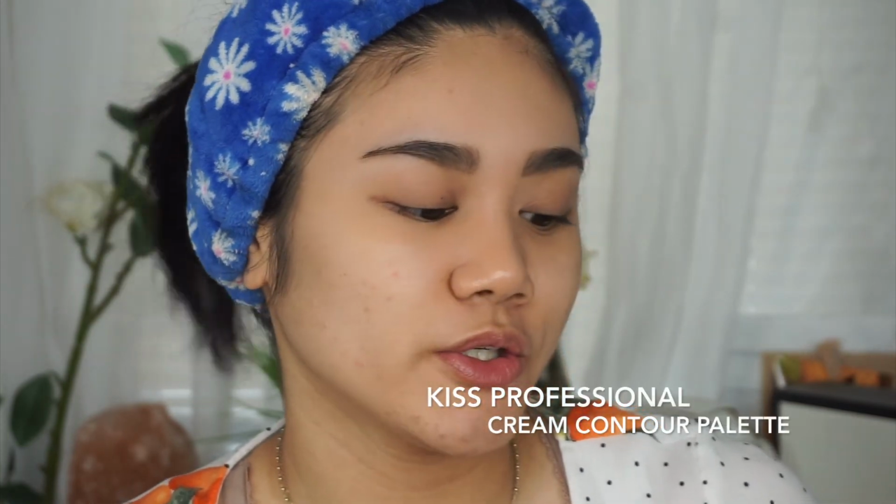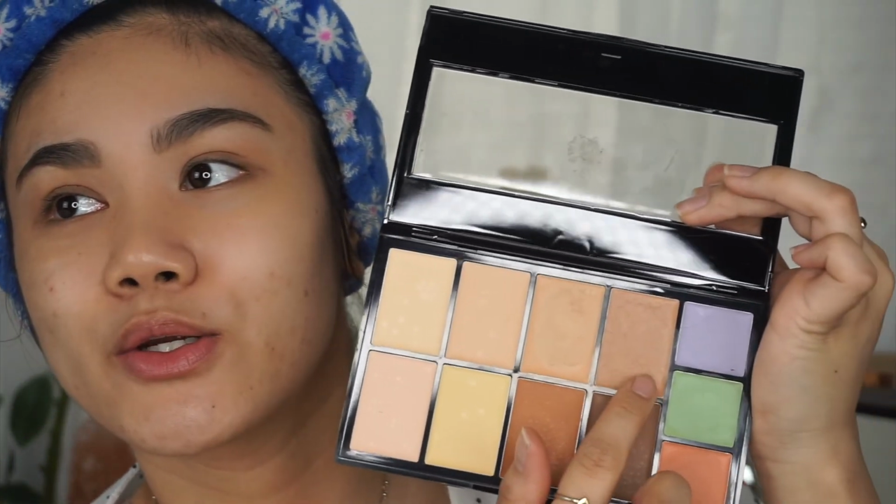Okay, now that we're done with the brows, they're still looking kind of crazy. So we're gonna clean them up using concealer. I'm using the Kiss Professional Cream Contour Palette, and this is just a concealer palette, and I'm gonna take this color right here, if you guys can see, and I'm just gonna use that to clean my brows so they don't look like this.